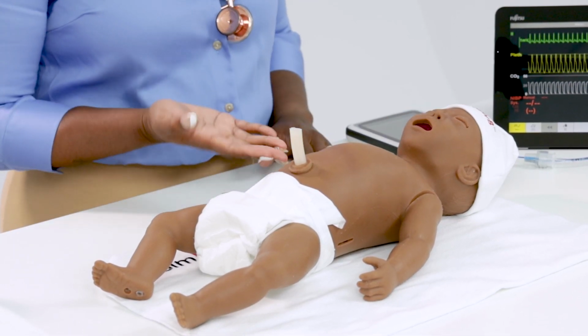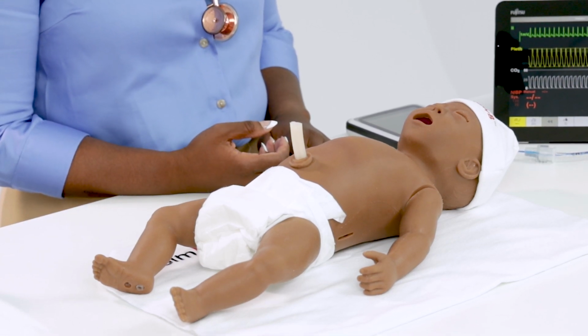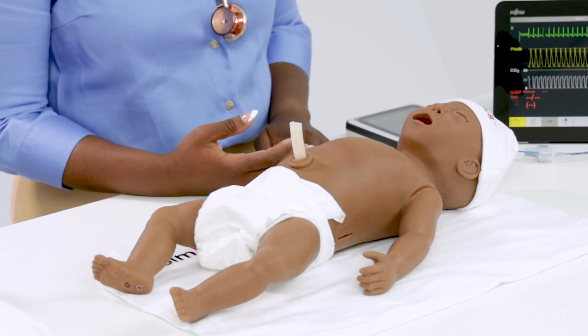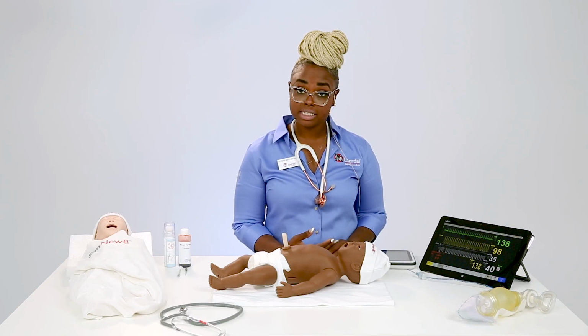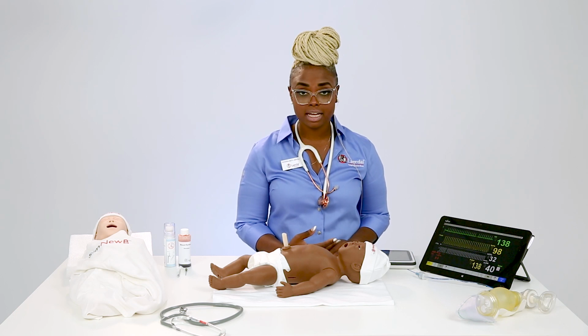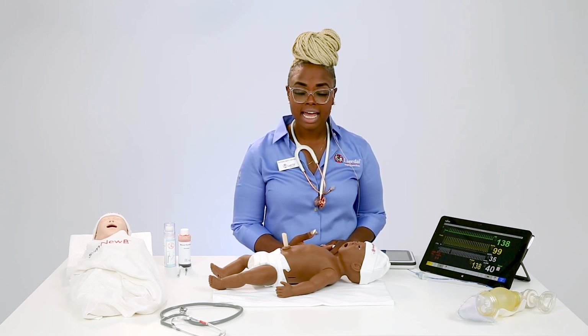As you can see, SimNewB is breathing and has adequate chest rise and chest fall. These respirations can be programmed at any rate you desire. Also, whenever you're intubating SimNewB, there's a possibility that you're going to go right main stem, and that is when you'd be able to visualize that unilateral chest movement.